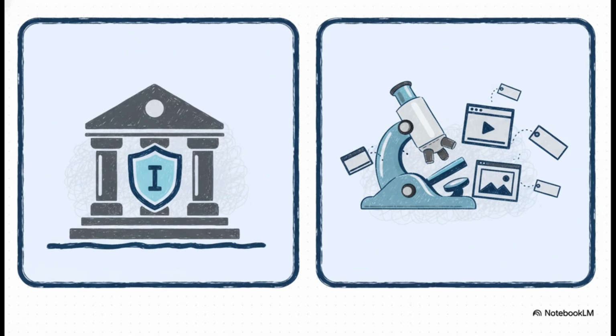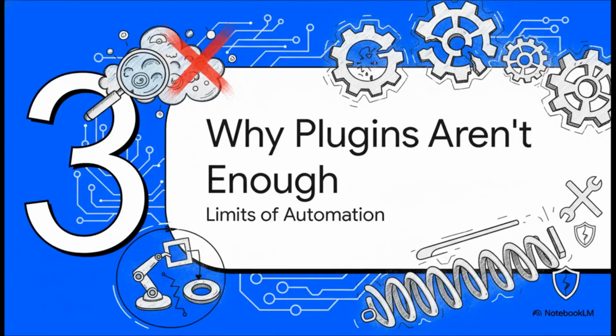But on the other side, you've got element-level schema. This is where the magic happens. It answers what is happening inside this page. And honestly, this is where most people drop the ball. Which leads us perfectly into our next point, why your plugin just isn't enough. It's time we talked about the very real limits of just letting a machine do all the work.